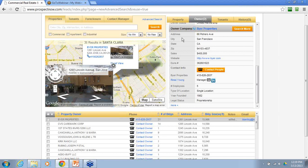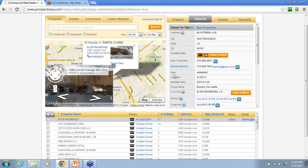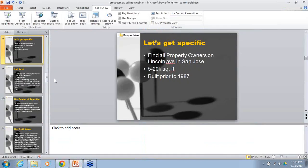If you take nothing else away from this screen right here, you can literally just go down this list and go contact owner, contact owner, contact owner, contact owner, and call these guys. This is something that I would have killed for when I was in commercial real estate, because I had to do all this stuff manually. So here, the phone number, the email, all that's right at your fingertips. So let's say now I've decided Alan's the guy that I want to talk to. Okay, so what am I going to say to Alan? So this is where we're going to get real specific here.